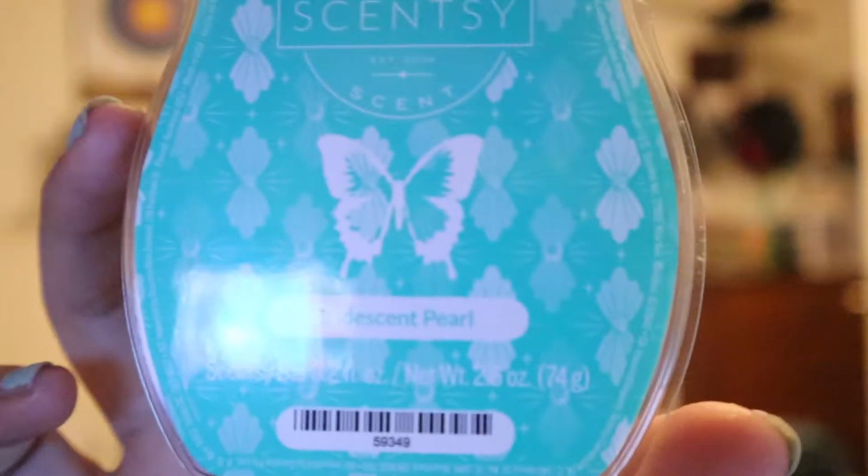And the scents that I got: Iridescent Pearl. I can't describe the smell, but at first I was going to say it reminded me of blueberry. But when I looked it up, it says it smells like mango, apple blossom, and wind down with tranquil water lotus. But smelling it again, I do get the hint of apple, which I'm surprised I like because I normally don't like anything with apple. But I think mixed with the mango, it actually smells pretty good. So I really like that scent. And my husband actually said that this is one of his favorites that he smelled out of all of them. So I got that one.